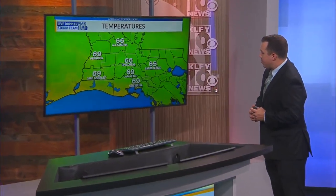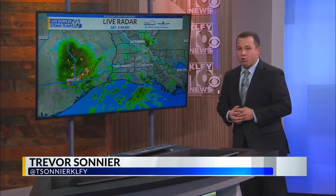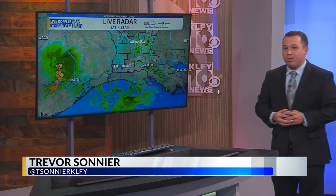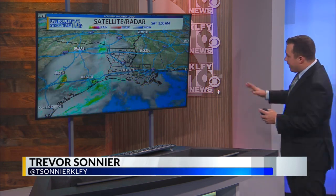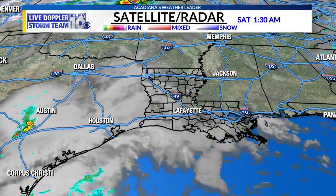Temperatures in the upper 60s to near 70 for this morning. We're already seeing some storms across Texas, and these will be moving in through mid to late morning and through the early afternoon hours. These are associated with what could be our first round of storms and our first round of severe weather, which will be coming in again late morning through early afternoon, and then we could see yet another round later on tonight.